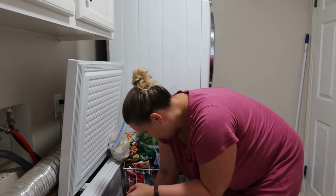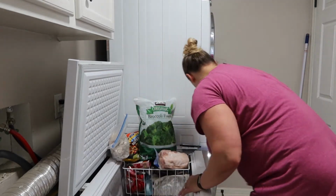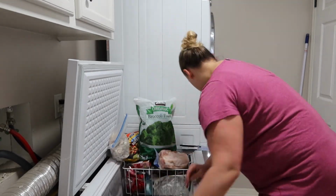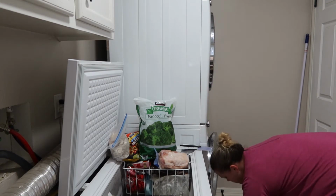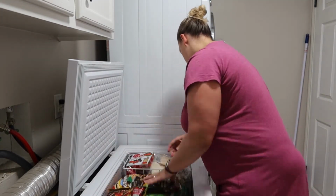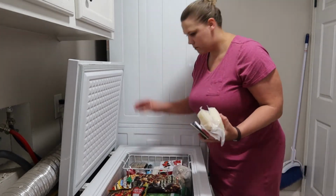And then once I have a good idea of the things and they're fresh on my mind, I'm going to start putting everything back into the freezer just as however they fit, and getting ready to go ahead and sit down and review what I've just found. I'm going to grab that cod though because I want to put that in the fridge to thaw for dinner tonight.